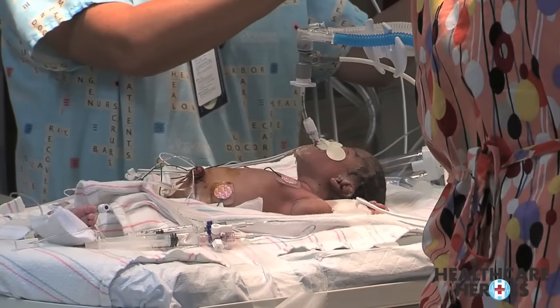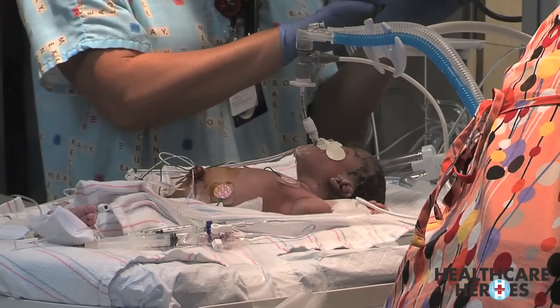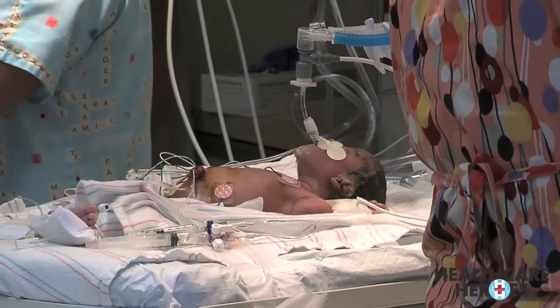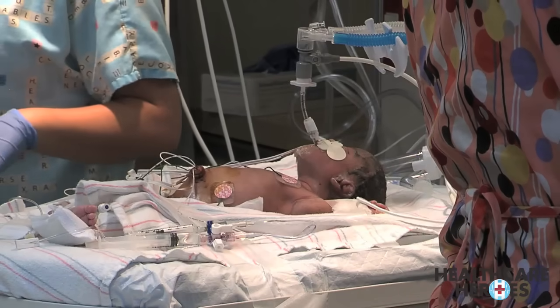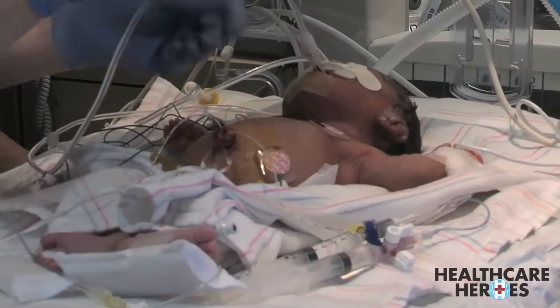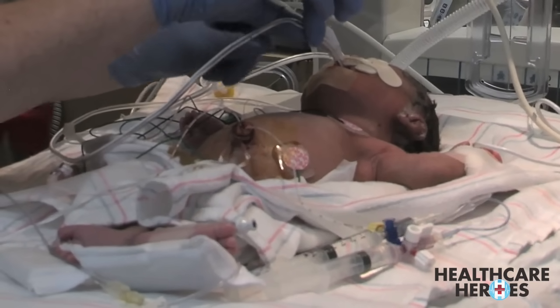We're going to have to transfer her. I'm working on where exactly would be the best place for her to be transferred to, because she's going to need a lot more support in the next couple of days. She needs a lot of cardiovascular support. I anticipate that eventually she will do well, but she's going to need critical and intensive care for the next several days.